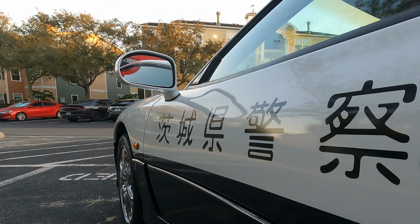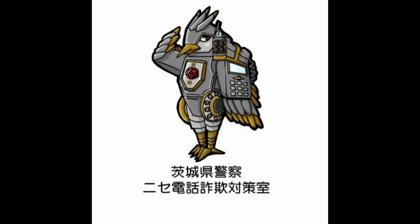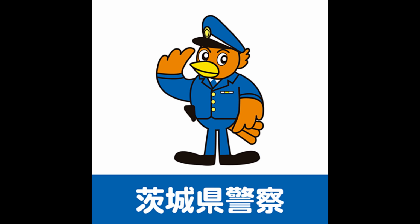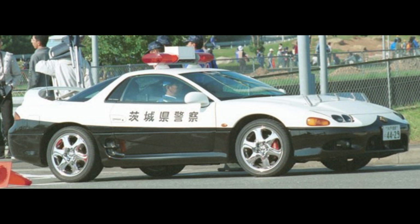Moving on to the most noticeable decal on the car, we have the kanji on the door panels, which says Ibaraki Prefectural Police Department. This was one of the hardest aspects of the car to get right, as the kanji font is used exclusively by each individual police department. To make things even harder, Ibaraki changed their font in the mid or late 2000s, so I could only trust the original pics of the GTO I was modeling it after. So I basically had two photos at best that fully showed the decal, and they were blurry.